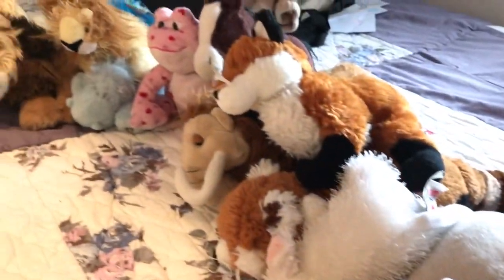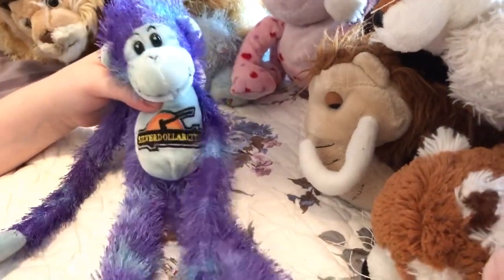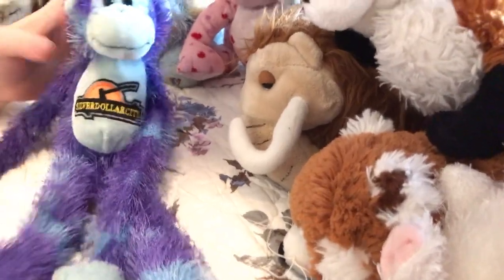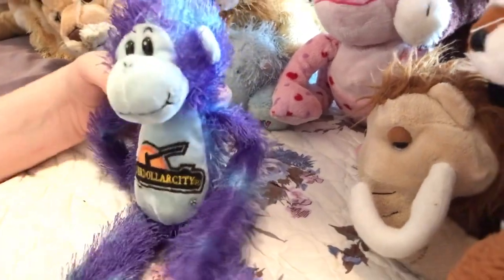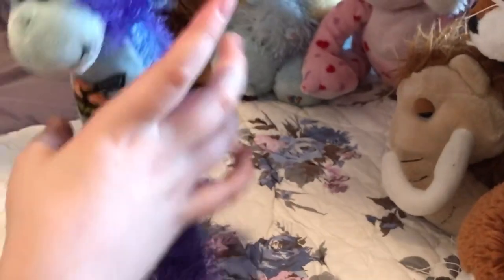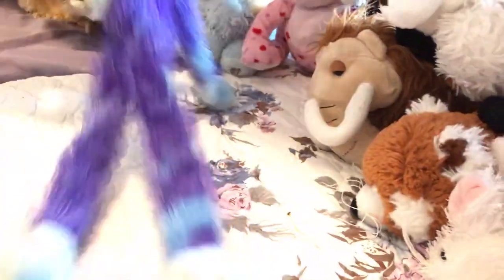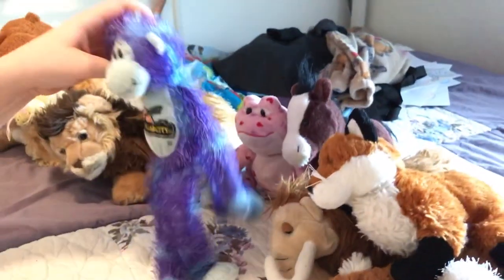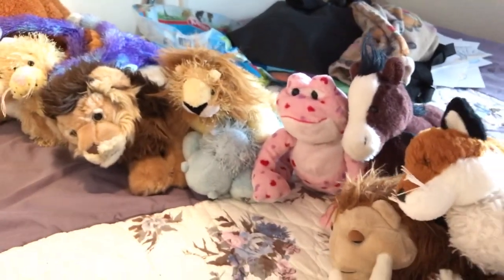And next, there's this little monkey. He's a purple monkey, purple and blue. And he has Velcro on it, and it says Silver Dollar City from Branson, Missouri. So he's a Silver Dollar City monkey. You can hang him on stuff because he has Velcro hands, and he also has Velcro feet too. So that's neat. He's blue and purple. Very cute. That's that little monkey. And then we have another bag.